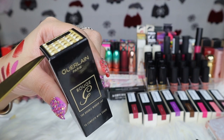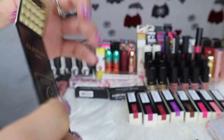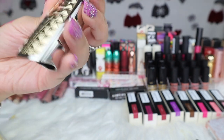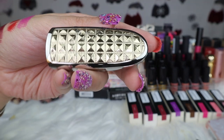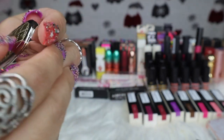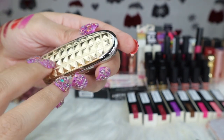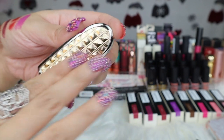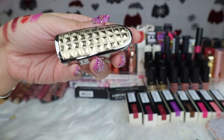Wonder Gold looks... it doesn't show what it is. Okay. So Wonder Gold is like so. That is so cute. Looks like it's studded. But what's that? What is that material? Okay, so it's just plastic, but it looks like a stud. And it's in gold, so that's really cool.